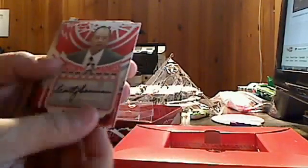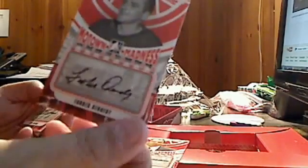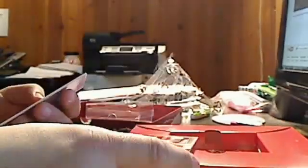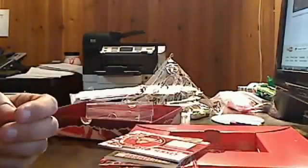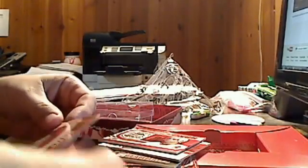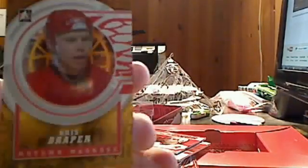You got the Scotty Bowman auto, Forbes Kennedy auto, Mike Foligno auto, a Sean Burr auto. We've got a real nice Teammates Chris Draper, Darren McCarty gold. These are basically 1 of 10. We've got a nice red game used jersey of Jim Nill, 2-color red and white swatch there. And then we have the replica 2002 Stanley Cup patch of Chris Chelios. We got our 5 base cards, the coolest of which is probably the gold Chris Draper. This is definitely a gold Chris Draper box, I would guess. And we did pull the red base of Gordie Howe. So I think we did pretty good.